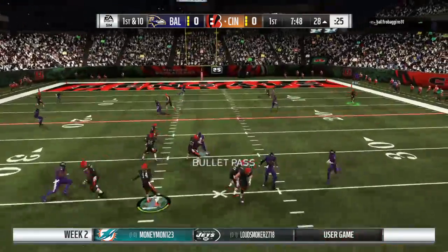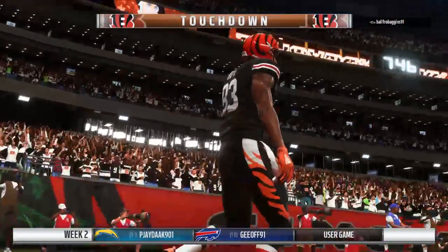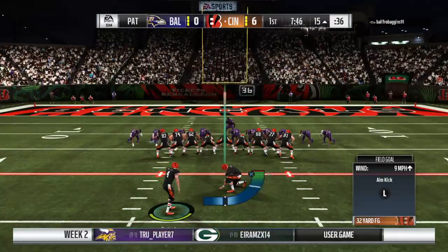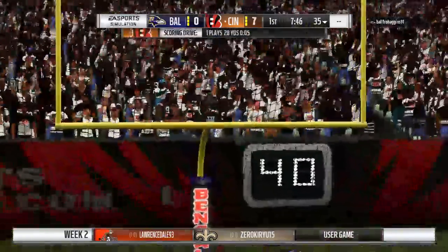First and 10 for Dalton. That is caught inside the 5. And he'll take this into the end zone for a Bengal TD. Tyler Boyd, his first touchdown here of the new campaign. And the Bengals are going to take a first quarter lead.